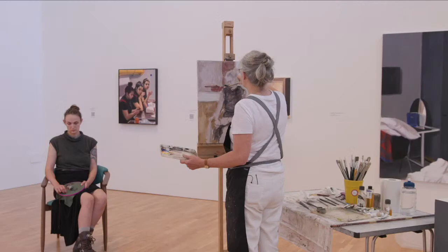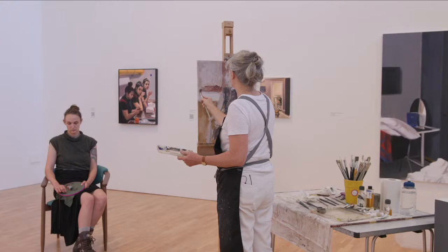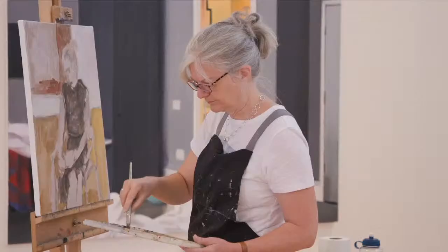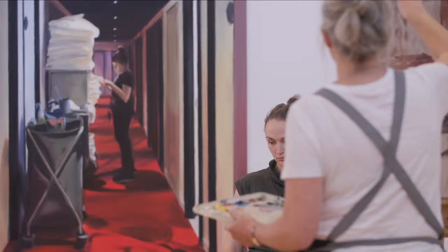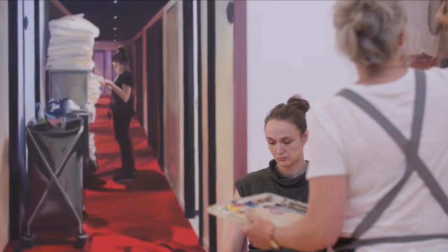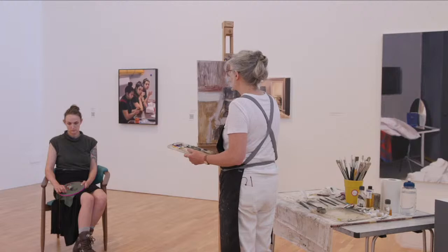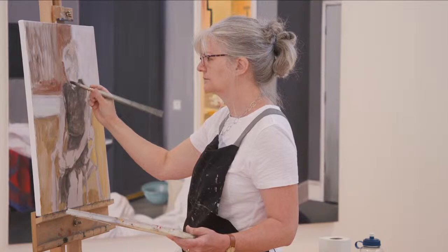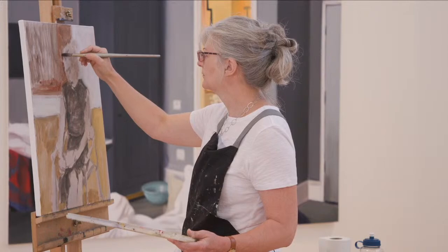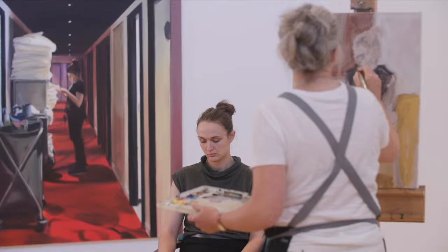It's a very striking painting, it's very stripy. So I'm just going to play all that down. Hopefully it will sit back as I go. And I can just check how I've drawn her head there as I do this. Putting more of the detail of the clothes in.